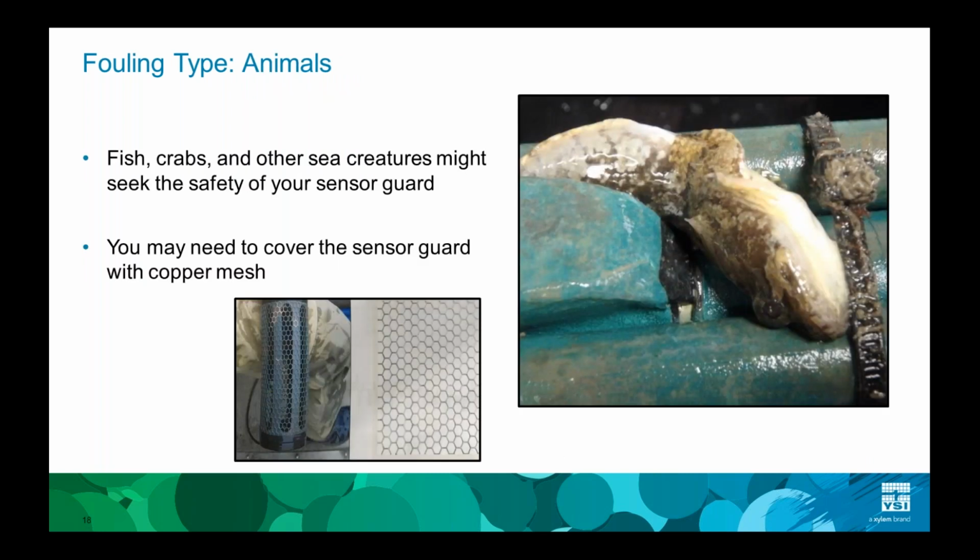You may find that all types of little sea creatures like fish, crabs, and snails may find the safety of your sensor guard to their liking. If these little guys are present when the sonde takes a sample, you could have interference with your data. You may find that you need to cover the sensor guard with copper mesh to help deter them.